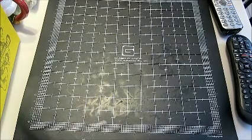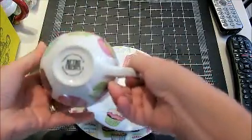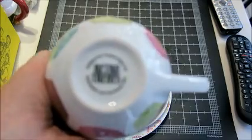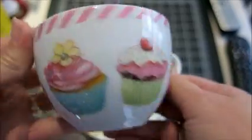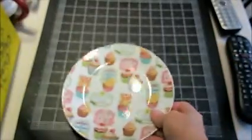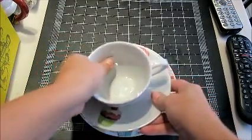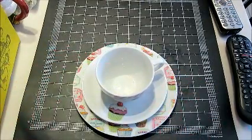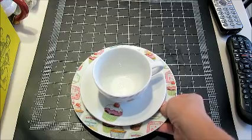Then found a little tea set. I just thought it was cute. Well, a little teacup set. This is from Retro Treats. And it's got all these cute little cupcakes around the cup. And then it says Molly's Quality Cupcakes on the plate. And then a matching snack plate. So cup, saucer, snack plate, I paid $2 for. Probably put something in the title about, like, little girl tea set or something like that.